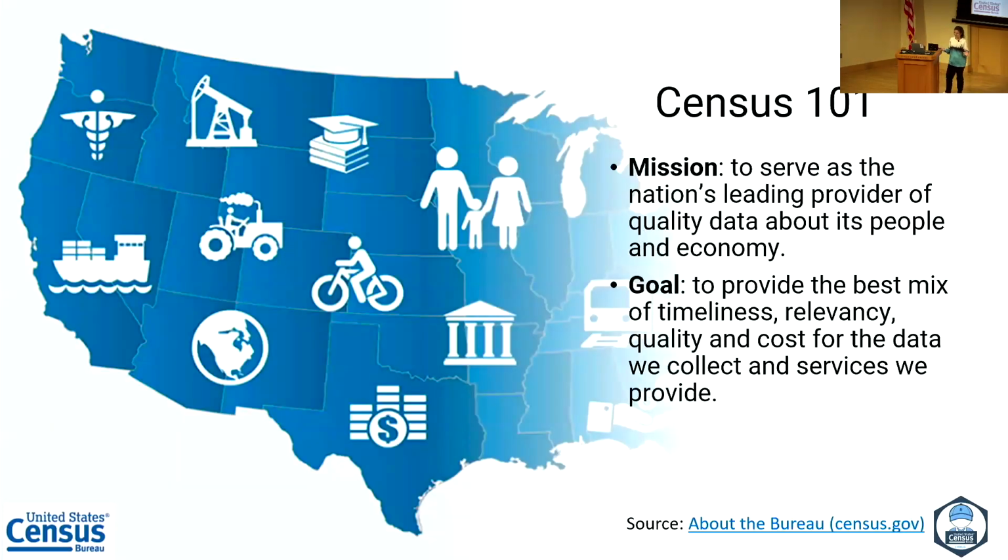So I know you've all heard about the Census Bureau. Let's do a high-level overview of what we do. The Census Bureau is the largest of 13 principal federal statistical agencies, which are agencies that have statistical activities as their core mission and conduct much of the federal government's statistical work. Census Bureau leadership and staff are dedicated to providing current facts and figures about America's peoples, places, and economy. We stay true to our mission to serve as the nation's leading provider of quality data, and our goal is to provide the best mix of timeliness, relevancy, quality, and cost.